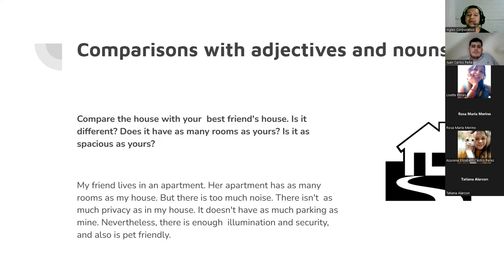Así que aquí estamos comparando mi casa con el apartamento de mi amigo, ¿verdad? O mi amiga. Que tiene el apartamento, tiene tantos cuartos como en mi casa, que hay demasiado ruido, que no hay tanta privacidad como en mi casa, pero que hay suficiente espacio para parqueo. Sin embargo, hay suficiente iluminación y seguridad y además es amistosa con las mascotas. Se pueden llevar mascotas, pet friendly, right? Entonces, eso es lo que tenían que hacer.